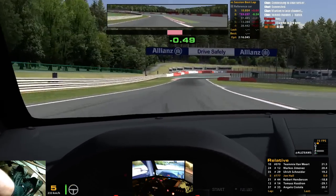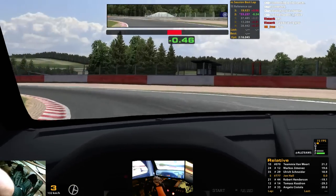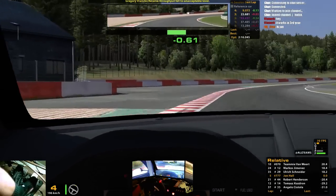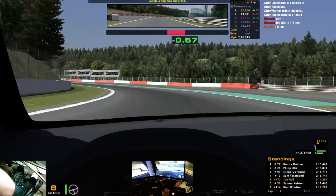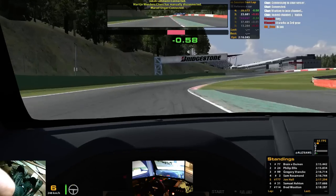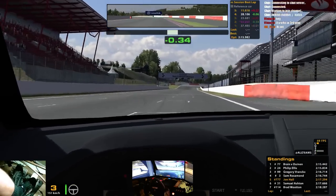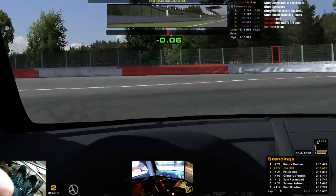Need to throttle a lot to dictate my line through that last corner. Oh, it's turned in too late on that left-hander. Alright, it's a little bit too much speed in there. Wonder if you can go wide open throttle through there. Start getting some clean laps in here. Ah, just a little bit too fast.